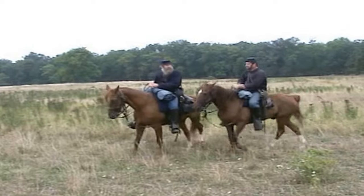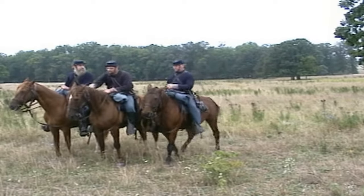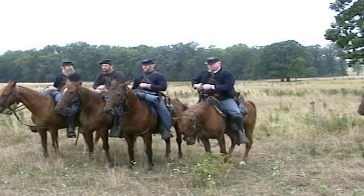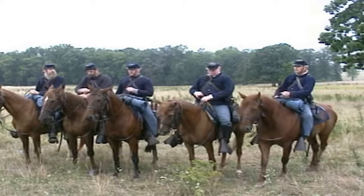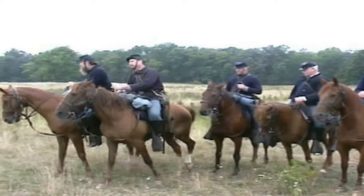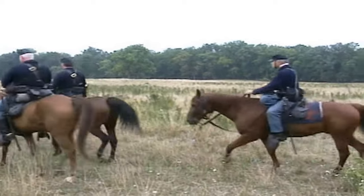March. Now, one of the weapons used by the cavalryman was exclusive to the mounted service. It was fairly new to the military anyway, only starting to see action as early as the Mexican War, only 20 years before. And that's the revolving pistol sidearm. This particular one, the cavalry was the only service that actually carried revolvers by all ranks, privates all the way up through officers. And it was considered a defensive weapon.